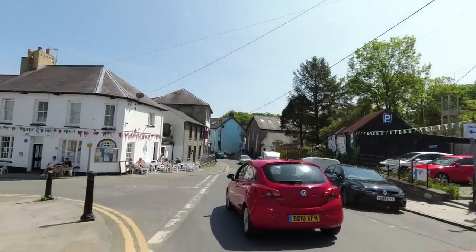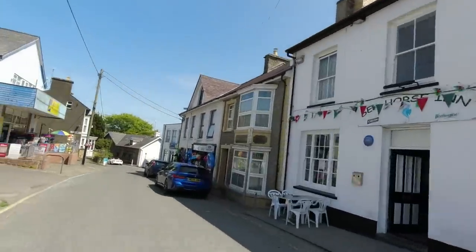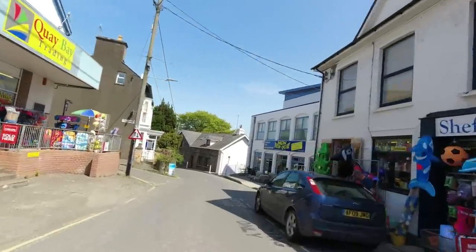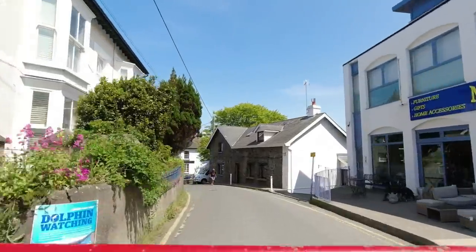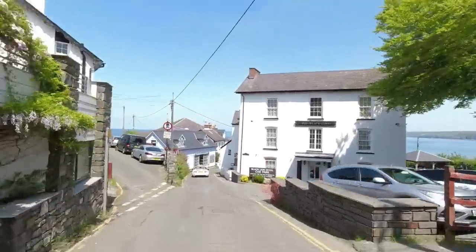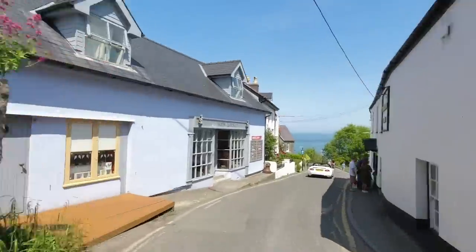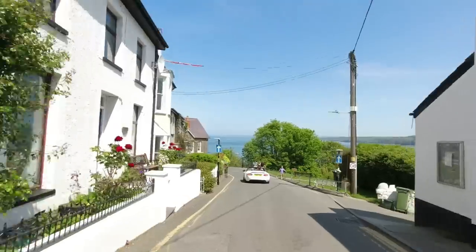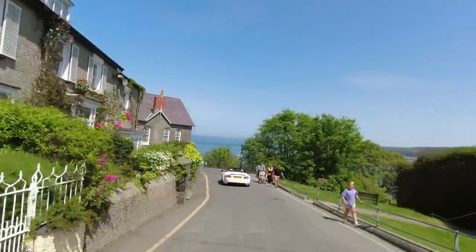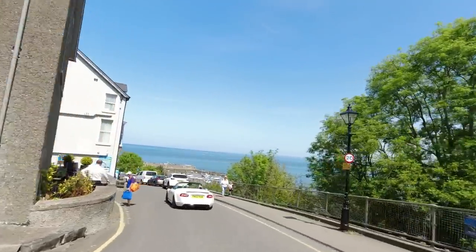What is this course doing? I don't think this course knows what this course is doing. Marvellous. Here we go then. Hopefully we'll see the convoy out ahead of us, snaking its way down to the sea. We're a little behind. Not literally the sea. It will slow down because there's going to be pedestrians down the bottom. Look at this. Lovely view.